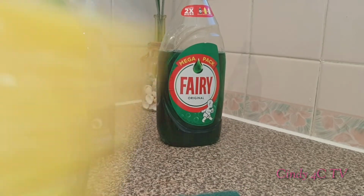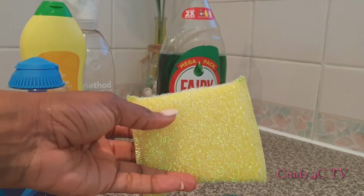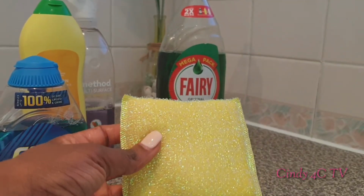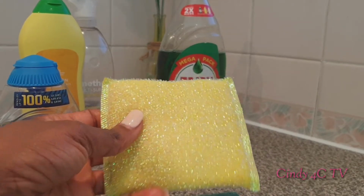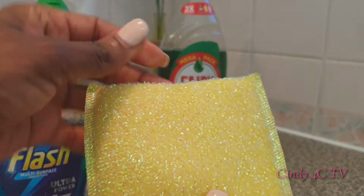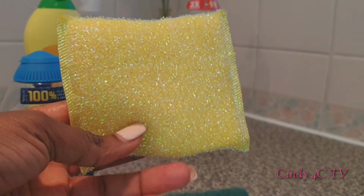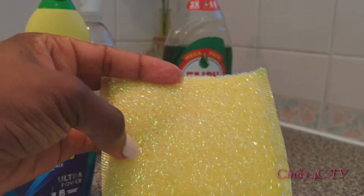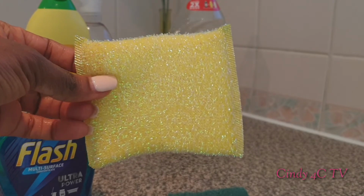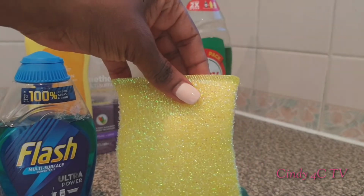And then I also got this one from Poundland. These are 3 in a pack for a pound. The reason why I like them is it doesn't leave scratch marks on the cooker. It feels like metal anyway, but I don't know, some kind of strong plastic, but it doesn't leave any scratch on my cooker, hence I used it. I also featured getting one in my haul, showing you guys this non-scratch sponge from Poundland. They come in a variety of lovely colors, and you guys can check them out.